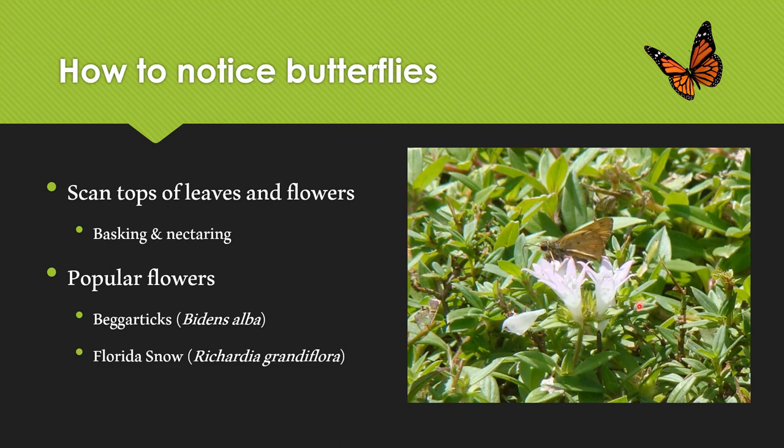However, because it is so pervasive in lawns in all different areas of Florida, and it must provide copious nectar, pollinators of many kinds, like the fiery skipper shown in this picture, will visit the Florida snow all day long.